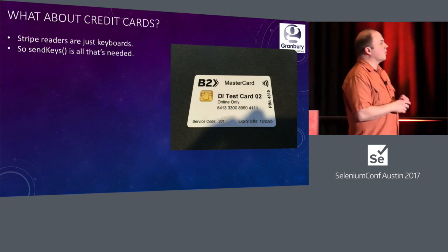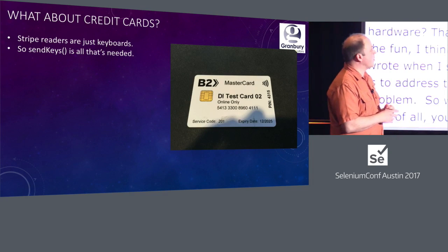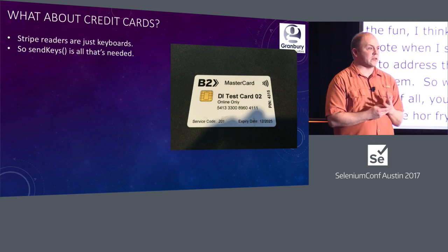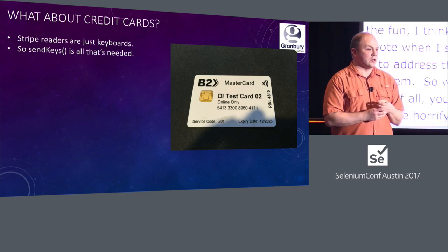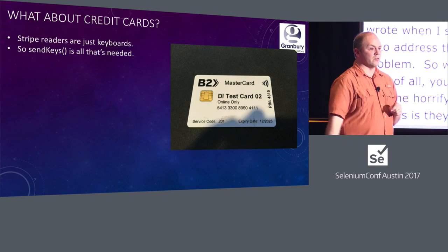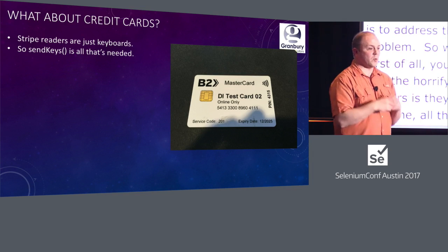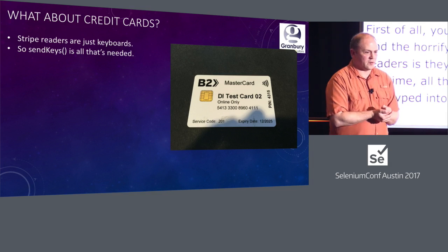All right. First of all, you have credit cards. The horrifying thing about credit card readers, for those of you who don't know, is they act as keyboards most of the time. Your computer just thinks a keyboard is hooked up to the computer. You swipe a credit card. All of the characters on the track are just typed into the computer. That's how it works. That's why keyloggers are so great, so effective for hackers, right?